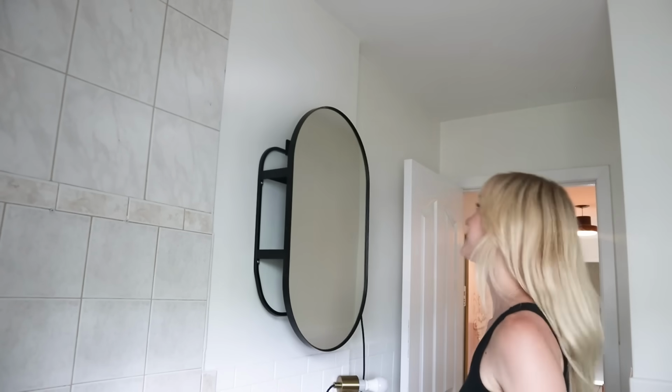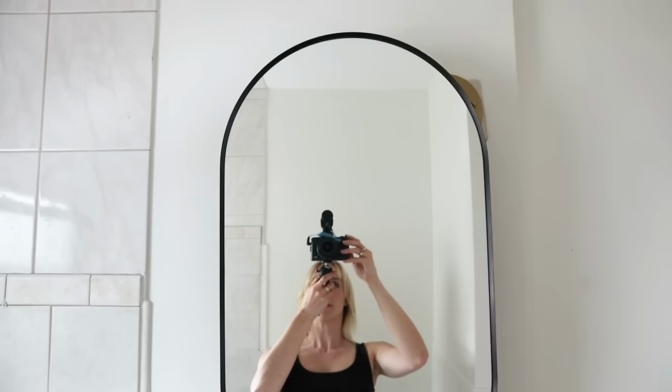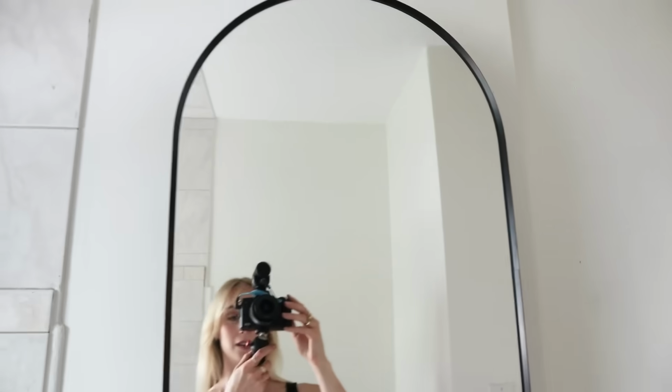Look at that. Okay, so from here, you barely really notice it. I am very relieved that this worked out. So I've taken the mirror down just for a sec, but I'm ready to bring in this divider, and I know you guys haven't seen it yet, and I'm so sorry it's so tight in this bathroom, but I'm trying to get a wide enough frame.